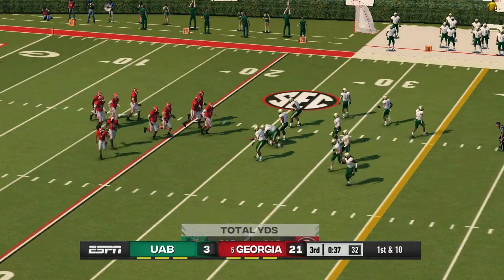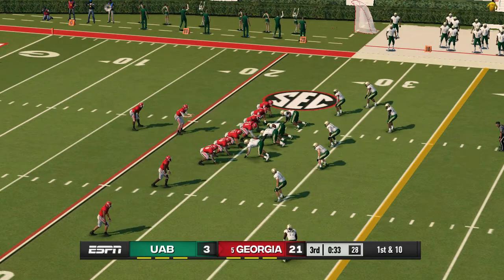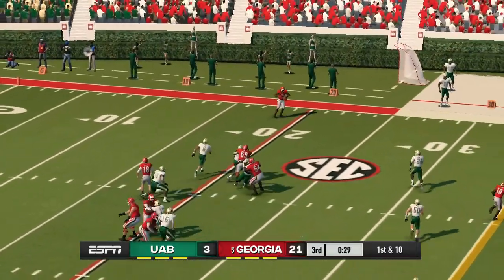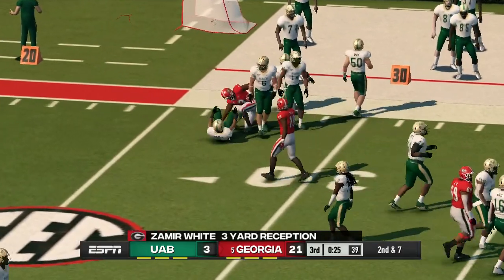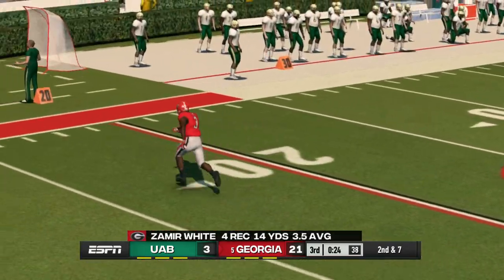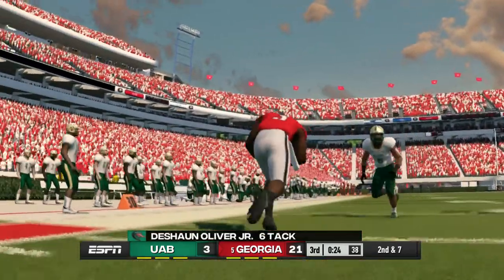Their own 25-yard line. It's first down. And a quick throw. That pass play gets him roughly 3 yards. This was just a little dump-off pass to the halfback, but it was very well defended, keeping them from moving the ball very far downfield.